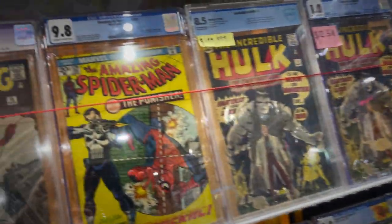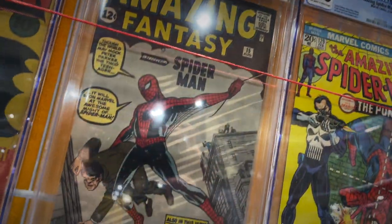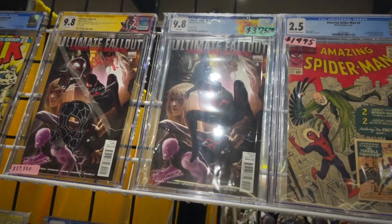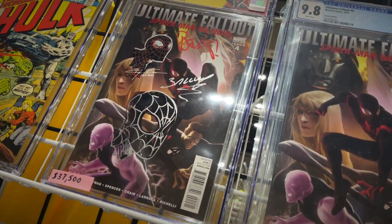Well, let's not forget the fact that this first appearance of the Punisher is a 9.8. Restored 9.0 on Amazing Fantasy. Beautiful book. What else do we got over here? A little bit Miles Morales action. Ultimate Fallout 4. Not only do we have the unrestored blue label, we got the yellow label with sketches, remarks, signatures, all kind of stuff.